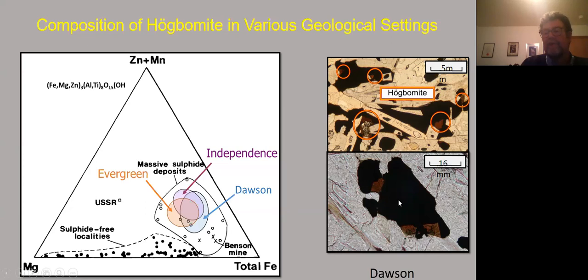We found it at Dawson. This is what it looks like in thin section. It's the brown mineral here, and we've sort of circled it here. But we've also found it at the Independence mine, and also in the Evergreen hydrothermal zone just west of Denver, where you see a beautiful cordierite garnet anthophyllite rock, spatially associated with minor copper mineralization. We had a paper published on this location several years ago.